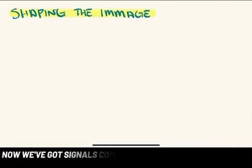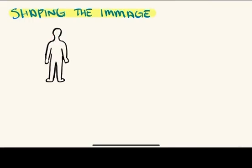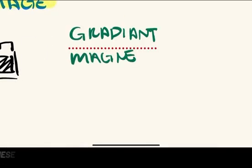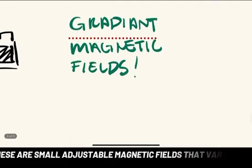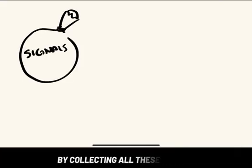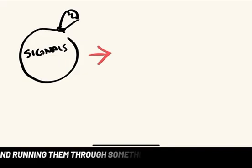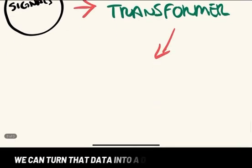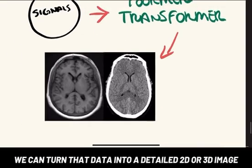Now we've got signals coming from different parts of the body. But how do we turn that into an image? MRI machines use something called gradient magnetic fields. These are small, adjustable magnetic fields that vary across the body. They make the Larmor frequency slightly different in different locations, allowing us to know exactly where each signal is coming from. By collecting all these signals and running them through a math tool called a Fourier transform, we can turn that data into a detailed 2D or 3D image.